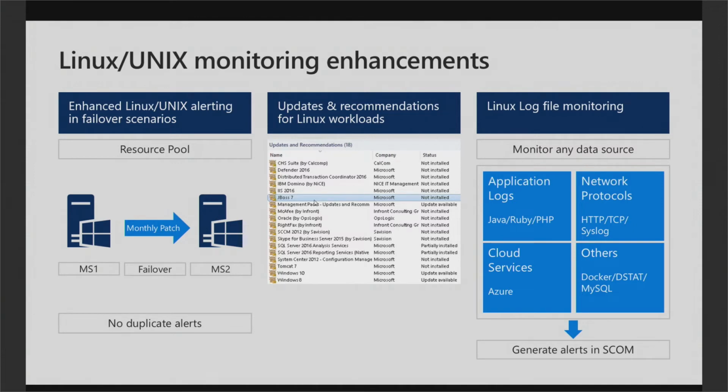The other enhancement is we all have seen updates and recommendations feature which was introduced in SCOM 2016. The intent of this feature was to help you manage the life cycle of a management pack better, and we were showing you recommendations like if a workload is deployed in your infrastructure and if it's not monitored, we gave you recommendations to download the management pack to get it monitored, or update the management pack to stay up to date and all those things. But in 2016, the recommendations were available only for the Microsoft management packs, and for the workloads which run on Windows.